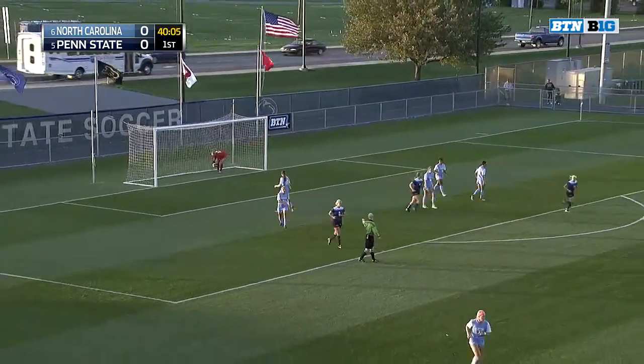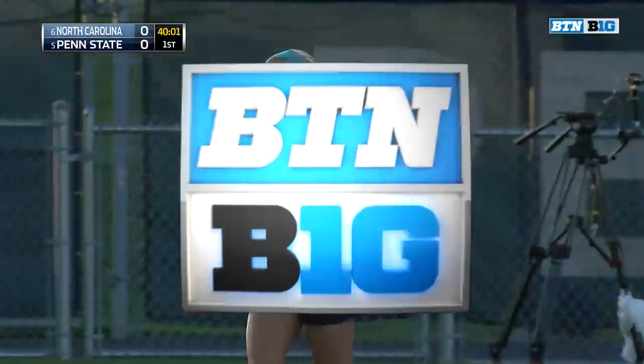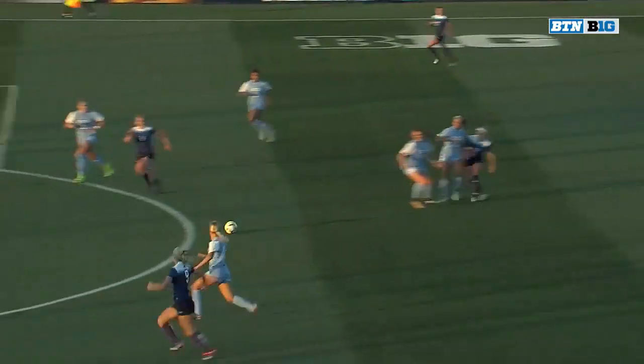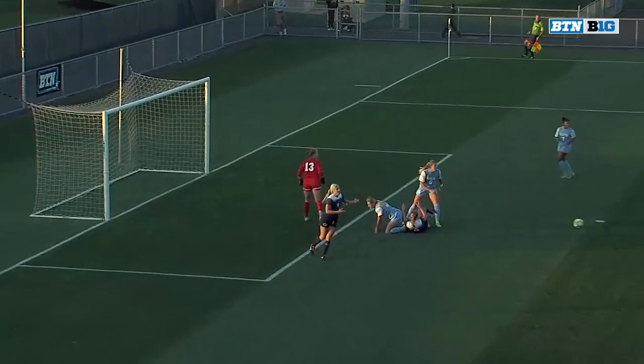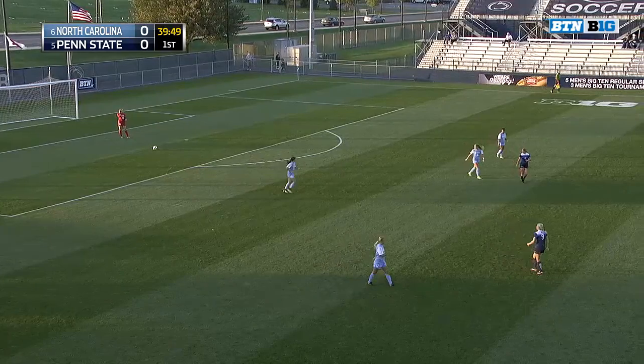It'll be a foul on Penn State. You see here, Freigain gets her head up, finds a little seam in between the back lines, almost gets it, just shoulder-to-shoulder contact, results in a foul against Penn State.